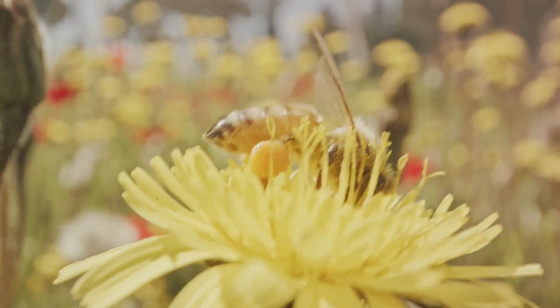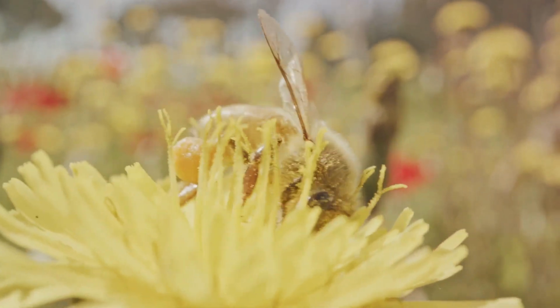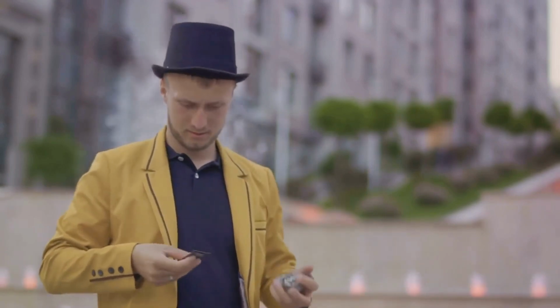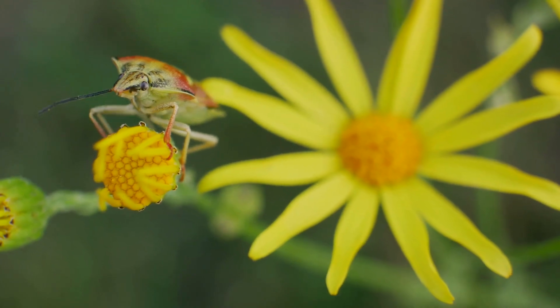By mimicking the appearance and scent of female insects, these orchids seduce unsuspecting male insects. Fooled by the illusion, the male insects attempt to mate with the flower. This act, while futile for the insect, is a win for the orchid.